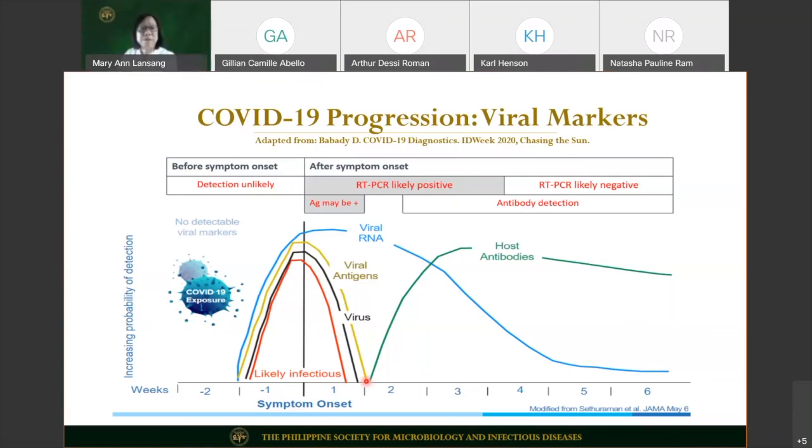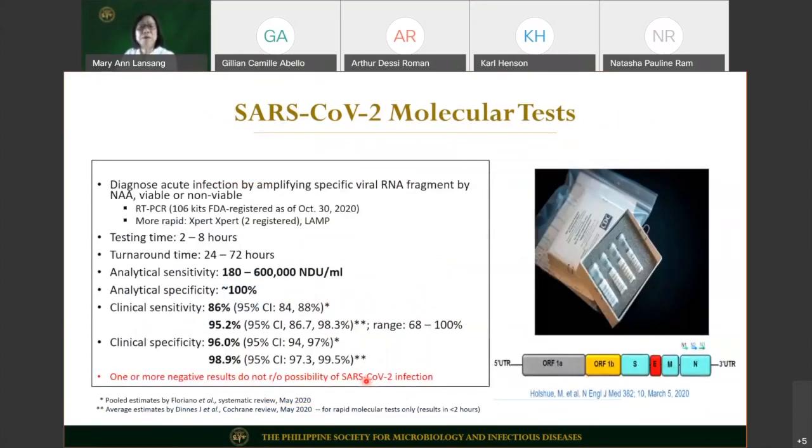Next slide, please. So the first and most popular test that we know would be the molecular test. And when we talk about molecular tests, we're really talking about amplifying specific viral RNA fragments by nucleic acid amplification. These viral fragments can be viable or non-viable. And then talking again about the graph that we showed earlier, during recovery and at the later stage, we may really be talking about non-viable fragments, even though they're detectable by molecular tests.